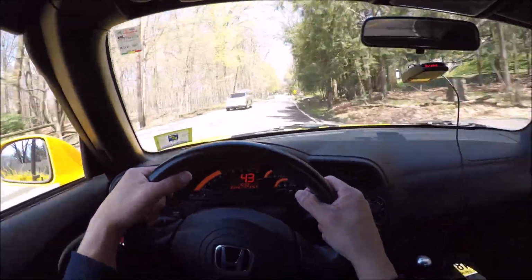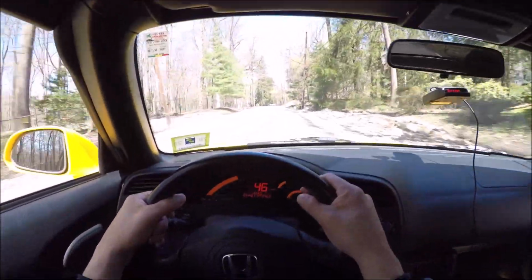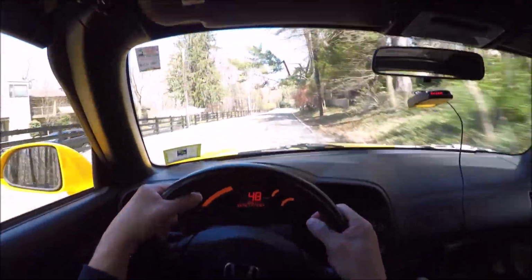This car I'm keeping forever. It's only got 31,000 original miles. It's original paint. It's got PPF now. And it's just ready to go and enjoy. I could drive this all the time, every time.